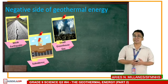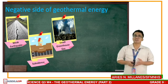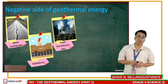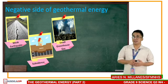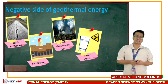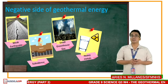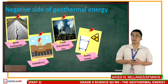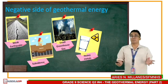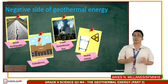Geothermal power plants can also release a small amount of greenhouse gases such as hydrogen sulfide and carbon dioxide, but not as great as fossil fuels. These harmful substances can be leaked to water sources only if the geothermal system is not properly insulated or maintained.